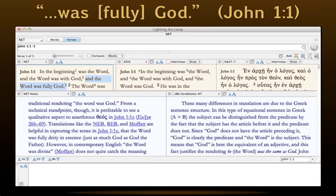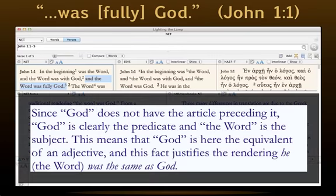Once again, the UBS handbook explains, "since God does not have the article preceding it, God is clearly the predicate, and the Word is the subject. This means that God here is the equivalent of an adjective, and this fact justifies the rendering, 'He, the Word, was the same as God.'" Notice that the NET conveys this emphasis by translating the phrase, "the Word was fully God." Let's look at another verse.